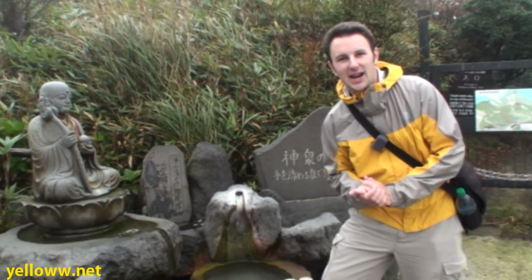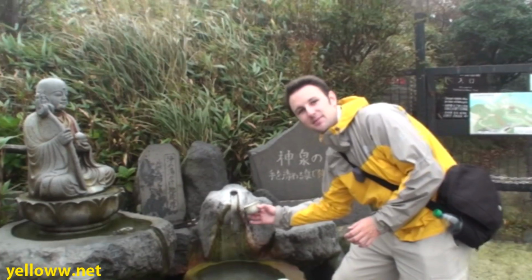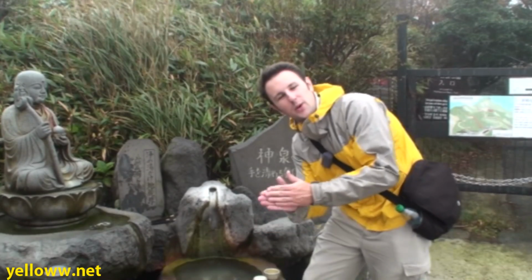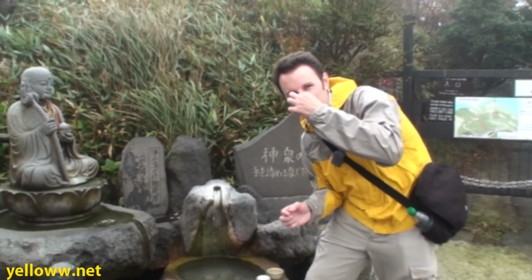Along the hiking path are areas where the hot volcanic water bubbles up. There's some cups where you can get the hot water and wash your hands, and it is quite warm and supposed to be quite good for you, but also it's quite smelly.